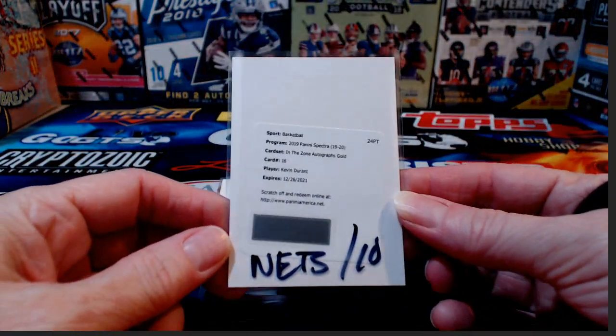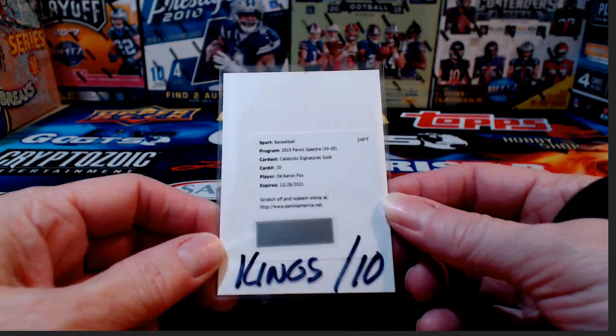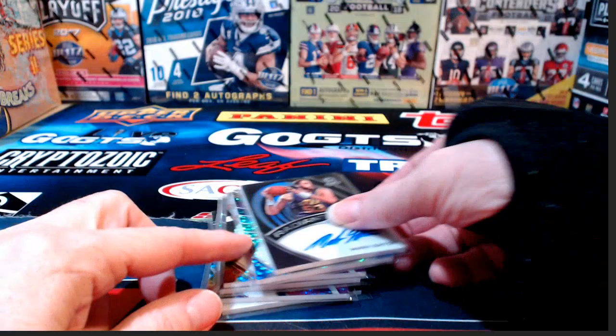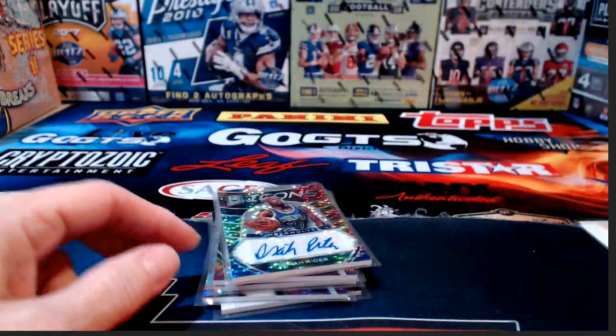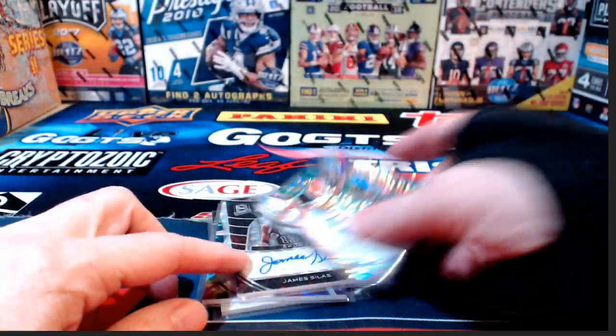Kevin Durant, redemption for the Nets, will be numbered to 10 according to the Panini website. De'Aaron Fox, redemption for the Sacramento Kings, will also be numbered to 10, once again verified on the Panini website. There's Mark Eaton for the Jazz. And then you have got Isaiah Ryder for the T-Wolves.